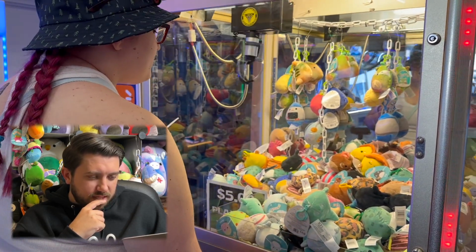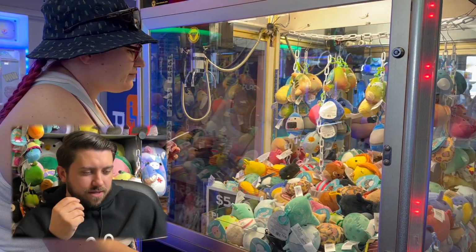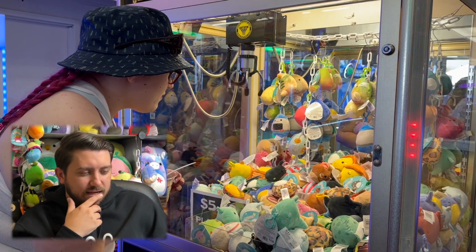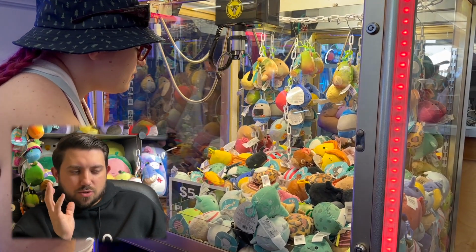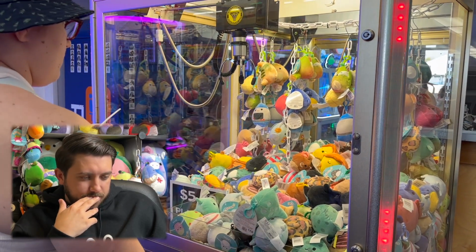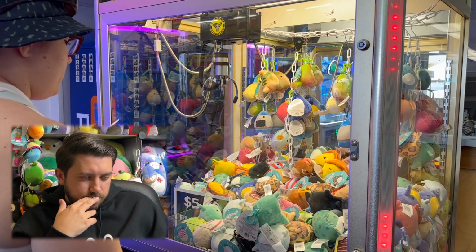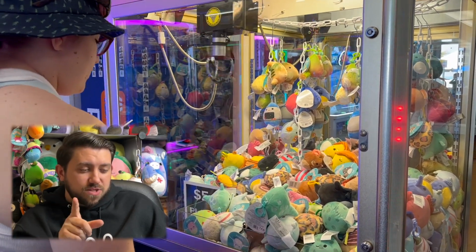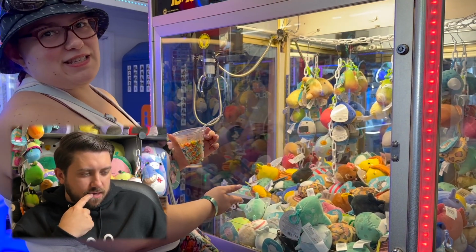She keeps missing it. This one's right by the winning hole. Yeah, it's not happening. So the one thing is the claw keeps going on the other side. That's what's always tough. There's some parts of a claw machine that if a squish is there, you can't get it. Ah, she loosened it. So now it's above. So she might be able to now if she double presses it.